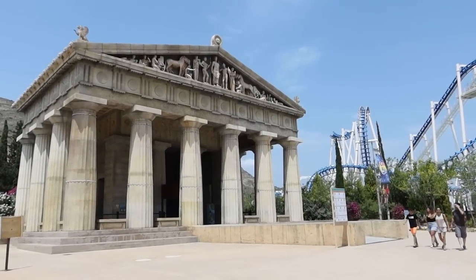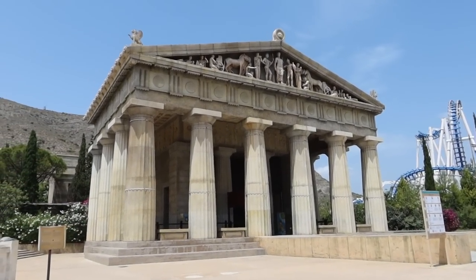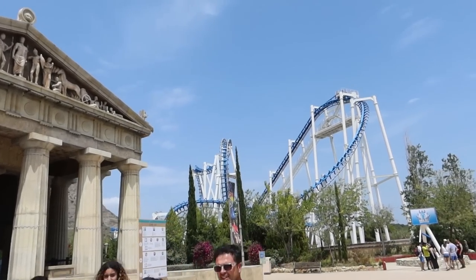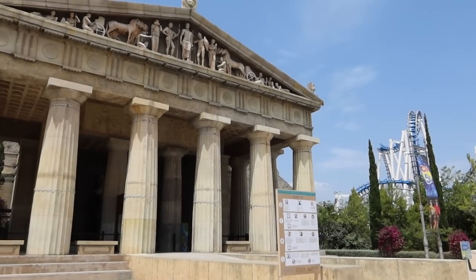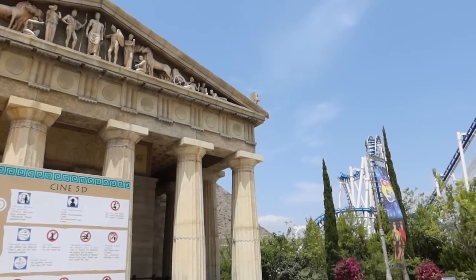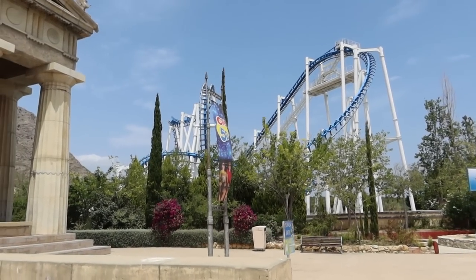We're going to head over into Cine 5D just over here now. I don't know if we'll be able to understand it or not, because obviously it'll probably be in Spanish, being here in Spain. However, it's worth checking out. You never know, it might have some special effects and other bits that are good to see. I mean, the facade's fantastic. So we'll go and check this out, Cine 5D.